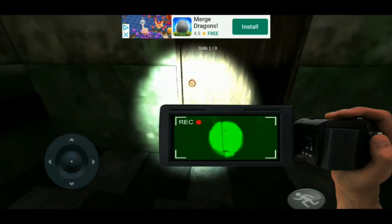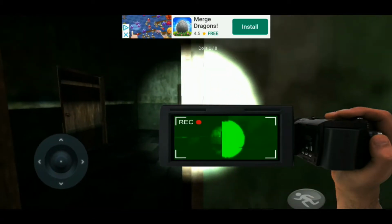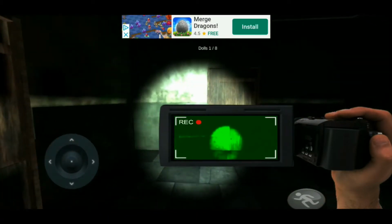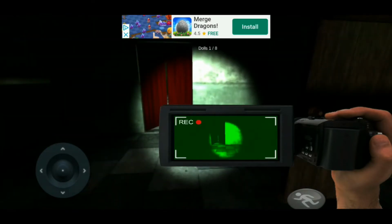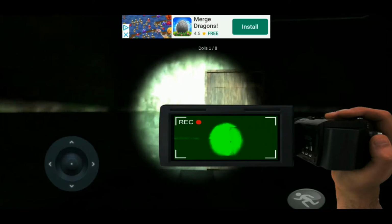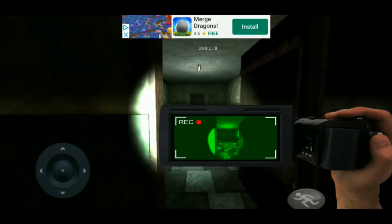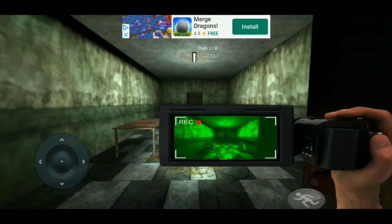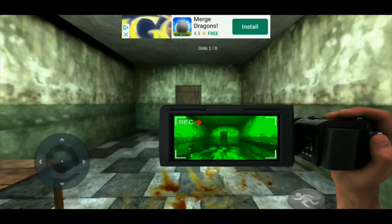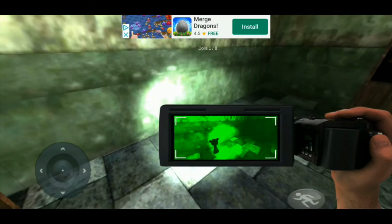The controls are similar to Eyes the Horror Story, which was the only complaint I had when I reviewed the game. The only thing I didn't like was the controls, because I thought the controls were a little awkward and a little clumsy. But this game actually makes me appreciate the other game's controls much better. The controls for this game are even more awkward, even more clumsy, and way too sensitive.